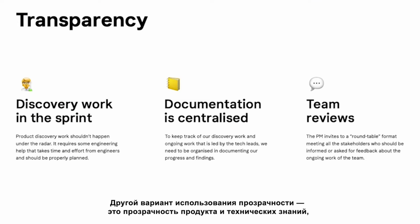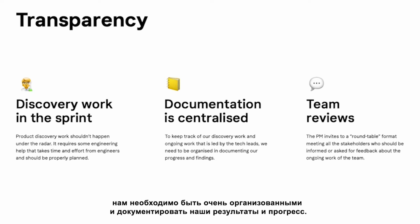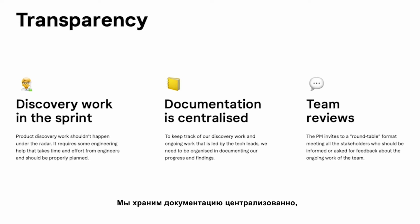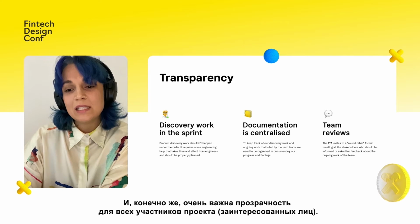Another use case of transparency is transparency over product and technical knowledge. In order to keep track of our discovery work and also ongoing work that is quite decentralized and led by the tech leads, we try to keep documentation in a centralized space. We're trying to be very organized about it so that all the findings and all the progress we have can be found by all the team members at any time. And of course, transparency for the stakeholders is hugely important.